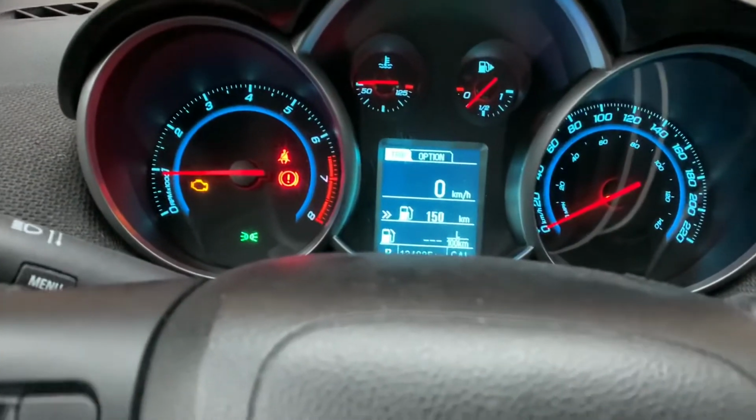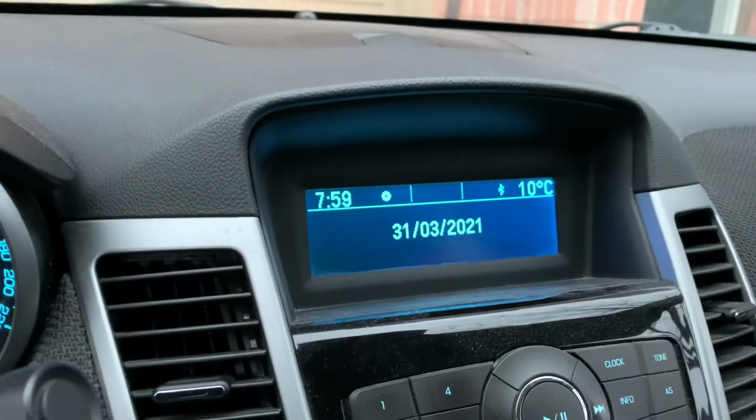Hi, so I got my engine light. It's morning, 31st March. I got my intake manifold and I'm going to drop my car to the mechanic. So let's go.